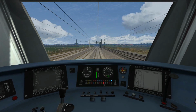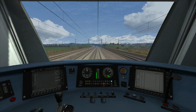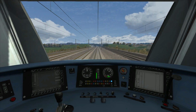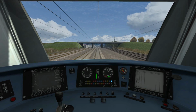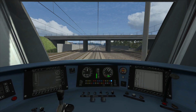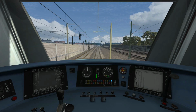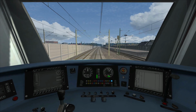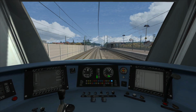As you can see, the red G lamp has now illuminated, so I've now got the brakes on and I'm slowing us down for the upcoming 120 speed limit. We're now doing 120 kilometers per hour, so I'm releasing the brakes completely. I'm just going to allow the train to coast temporarily. As we lose a little more speed, I will then add just slightly more power, which we are doing now.